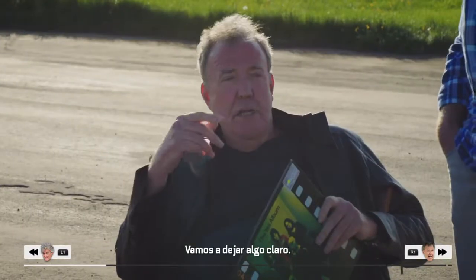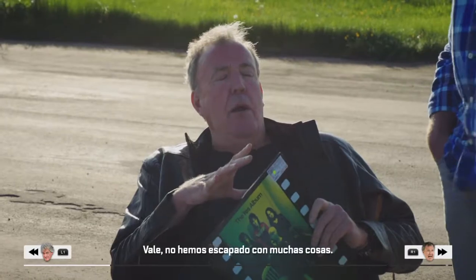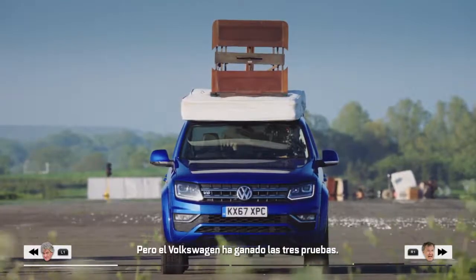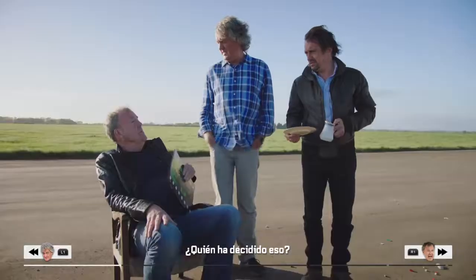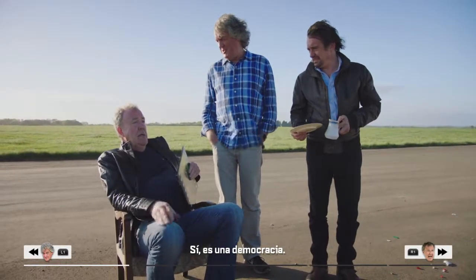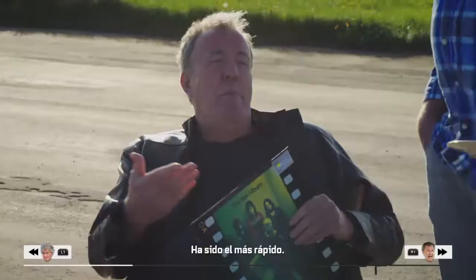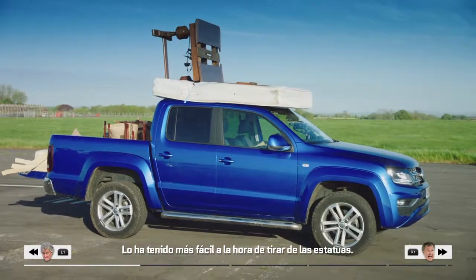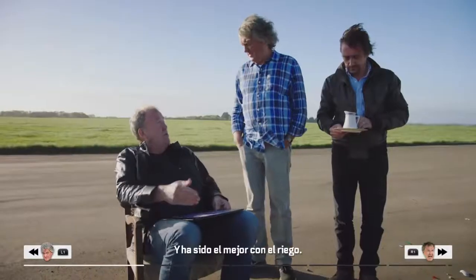So let's just get this crystal clear. Okay, we haven't escaped with much. But the Volkswagen has now won all 3 tests. Who decided that? Me. Yeah, but this isn't a dictatorship anymore. We topple the dictator. Yeah, it's a democracy. It was the fastest by a mile. It was easily the best at pulling over statues and the best at water irrigation.